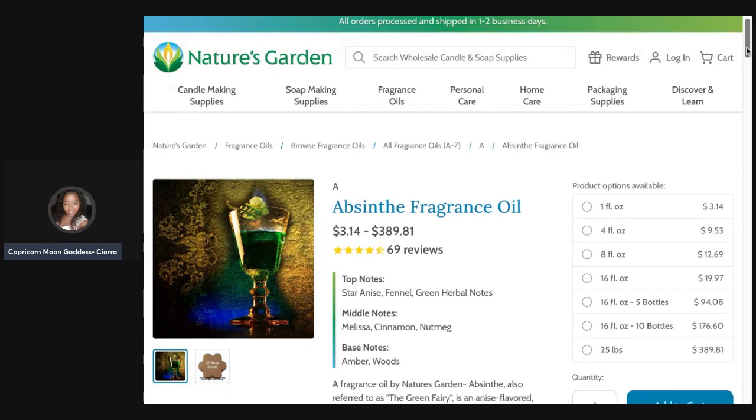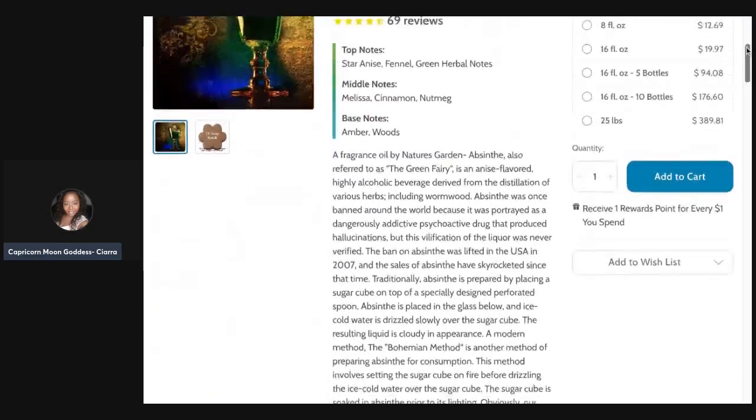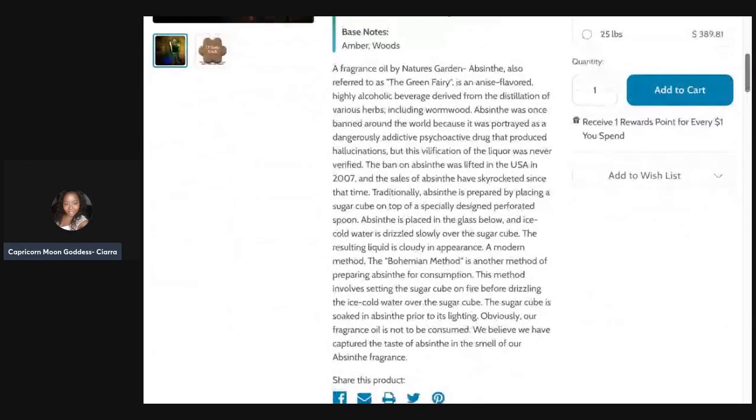Okay, let's see what the reviews say, because I'm going to be smelling this all day. Lord Jesus. Okay, a fragrance oil by Nature's Garden, Absinthe, also referred to as the Green Fairy, is an anise-flavored, highly alcoholic beverage. I don't know about the highly alcoholic part. Does absinthe have something to do with alcohol? It might, but I don't know.